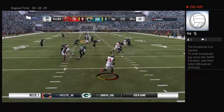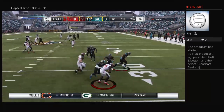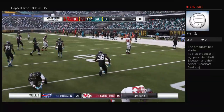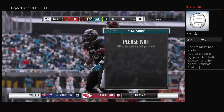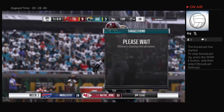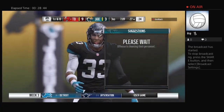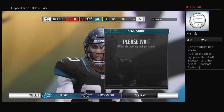This is taken at about the 14. A good return there. Call it 13 yards. And the Bucs will get ready to go on offense. Here comes the Buccaneers offense. They get their first reps of the second half. They have the lead here.